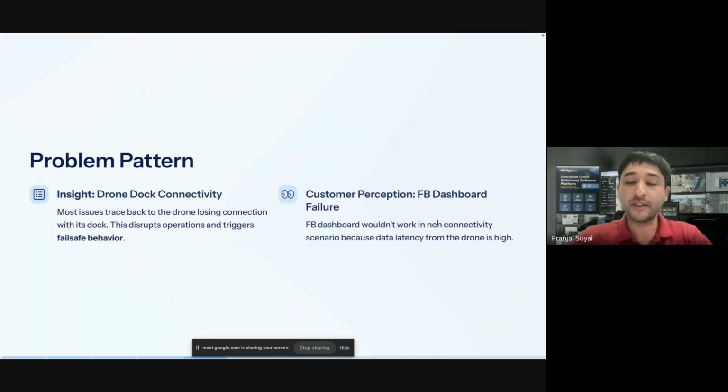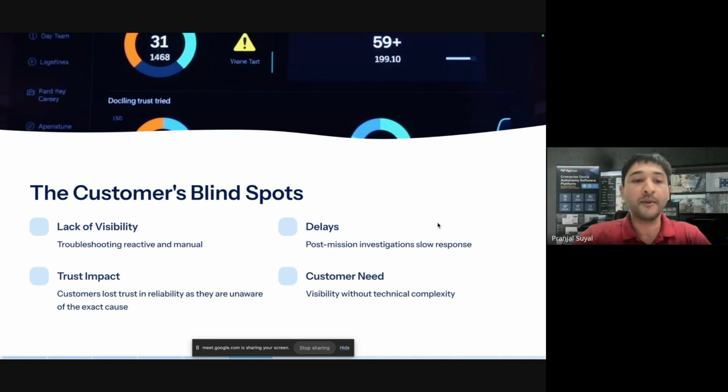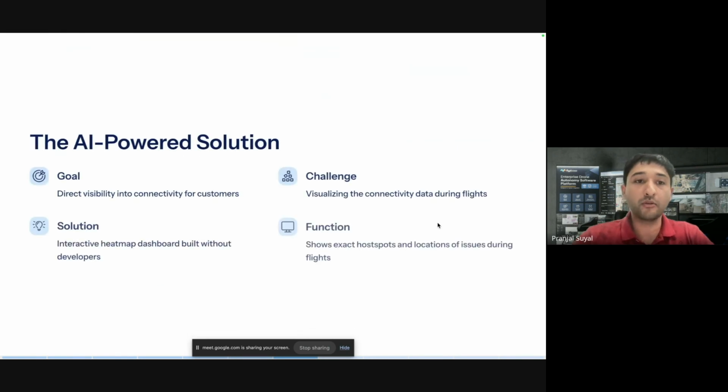Yeah, so the customer used to think that the FlytBase dashboard is not able to respond because of some issue, but really it was a connectivity issue. So to visualize all this data, what I did was create a dashboard which can enable the customers to visualize this 4G data, the internet connectivity data, or the flight plan that they've flown their drone to. So I've built an interactive heat map dashboard.